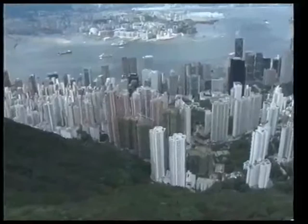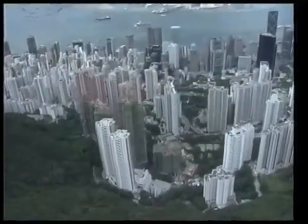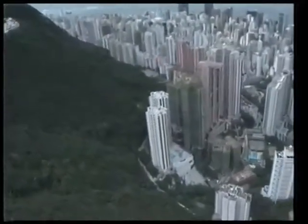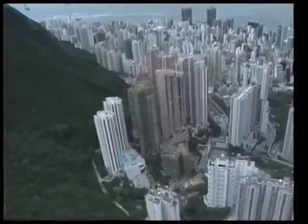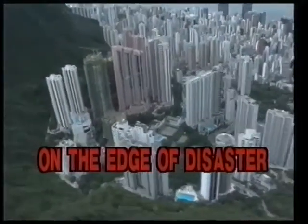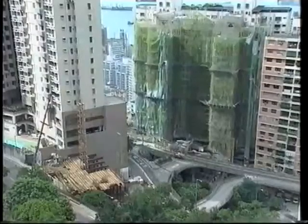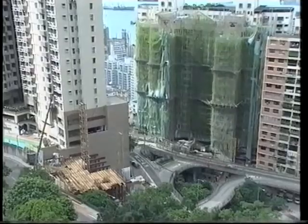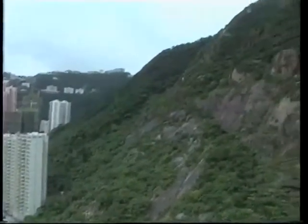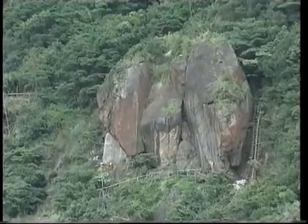There's a consensus among geotechnical experts that Hong Kong's terrain, soil and climate pose a threat to buildings in hilly areas. They say that most people in the territory live in the shadow of landslides. The foot of Victoria Peak is a sea of multi-storied buildings. Yet geotechnical experts regard this as one of the least suitable places in Hong Kong for high-rise blocks.